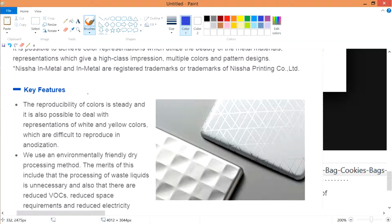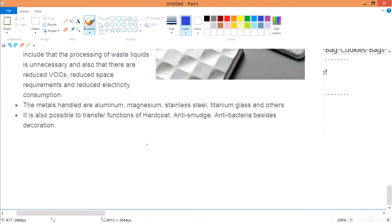Also take note of key features, like reproducibility of a certain color and steadiness, because sometimes the color may be spilled. Maybe some part may be a bit more red, some part a lighter red. You don't want that; you want to be consistent and steady. White and yellow colors are very difficult to reproduce in anodization, because anodization, if you remember, is a form of electroplating.